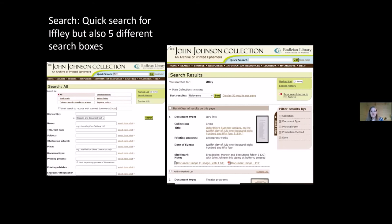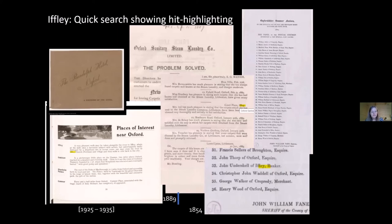So here there is an entry in a Randolph Hotel brochure, a testimonial by an Iffley resident for the steam laundry company in Fulmore, and an entry for John Undershell as a member of the special jury for the summer of the Oxford Summer Assizes of 1854.